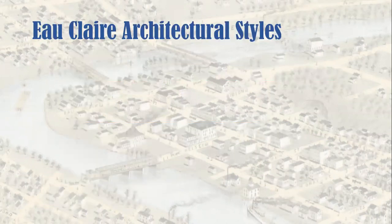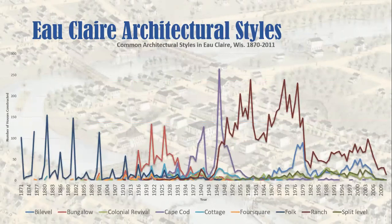So a little bit about Eau Claire's architectural styles. Thanks to data from the Eau Claire City Assessor's Office, I was able to map the styles as identified by the City Assessor's Office. And it shows us a little bit of a timeline of when these styles were prevalent. So I want to go through a few of these here.